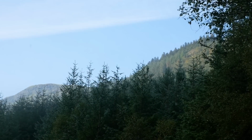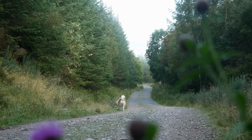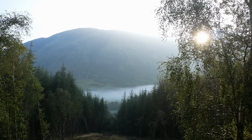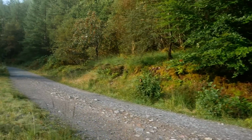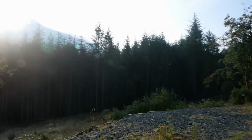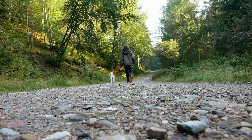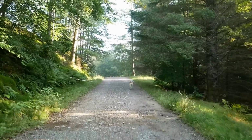Look at the skies over there. The mountains and the sky. Apart from the chemtrails, it's beautiful. Handsome. Damn it, camera. Look at the sun though. It's so warm, the colours. It's beautiful. Look at that. Happy Doge.